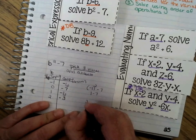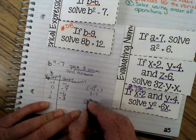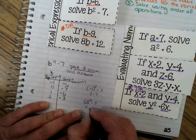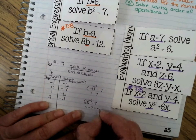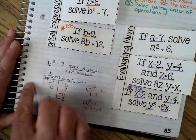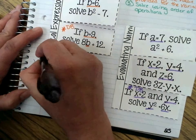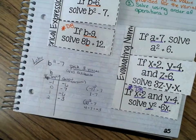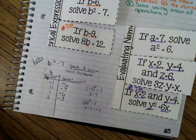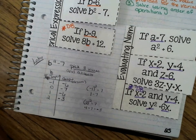So this is kind of how you do it some ways, and you still have to go through and put it in there. So if you did 2 squared minus 7, that would be 4, because 2 times 2 is 4. Minus 7 equals a negative 3, and so on and so forth. So there is something that we're going to get to later on. Just know that this is later, but it's still something that we have to look forward to.